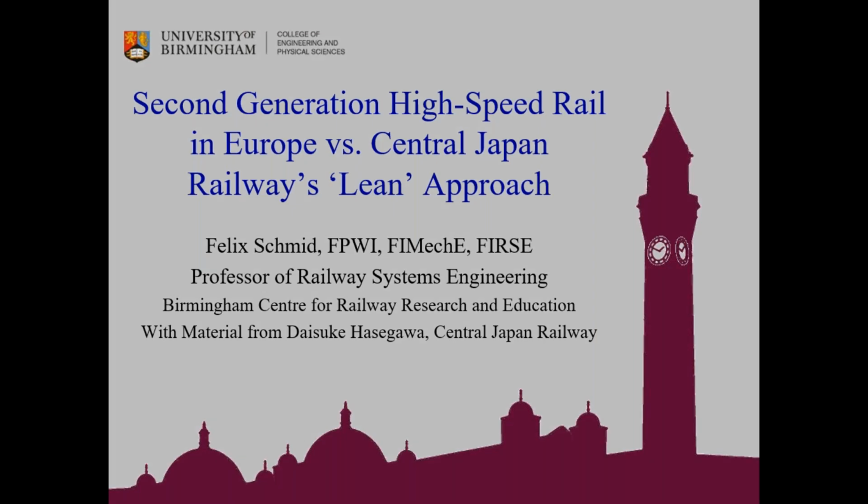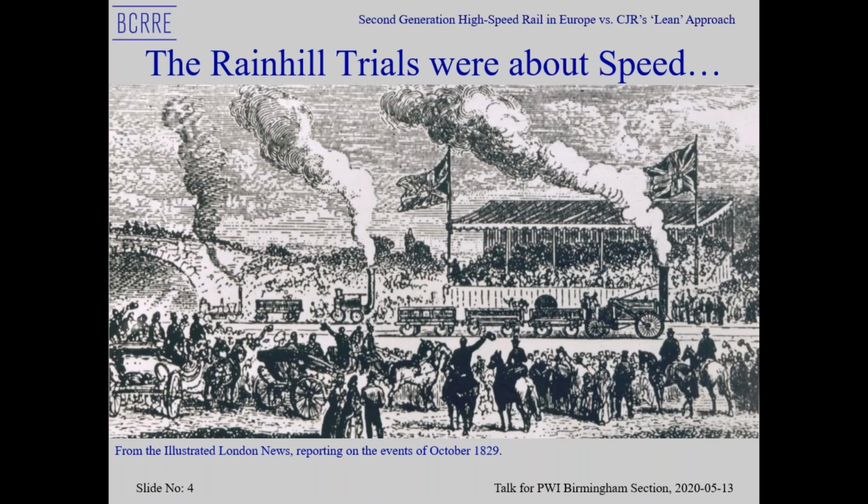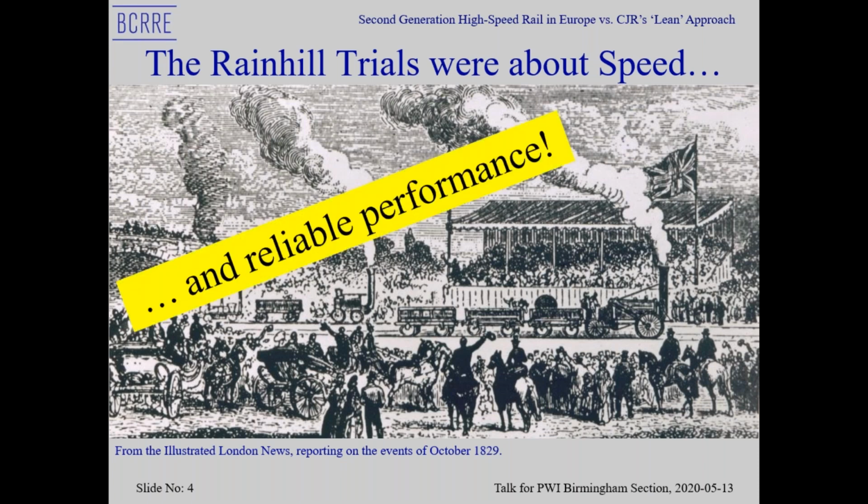So maybe if you think back to the Rainhill Trials in 1829, they were about speed, and that was a very important point because they wanted to achieve a short journey time between Liverpool and Manchester. But more than anything else, it was about reliable performance. The locomotive in the front is Stephenson's Rocket, which was running reliably for an hour, and in the background there are some locomotives which either didn't run at all or ran for a very short period of time. The Rocket achieved 48 kilometers per hour, which in 1829 was an amazing achievement. And it was not bettered for a while. And of course, we are keen to see more things today.